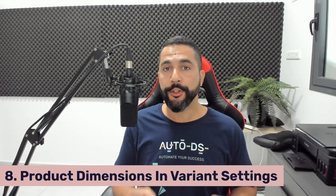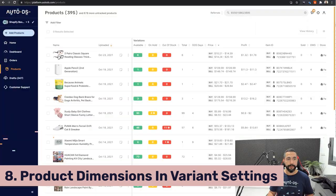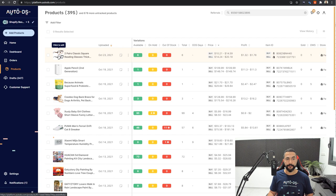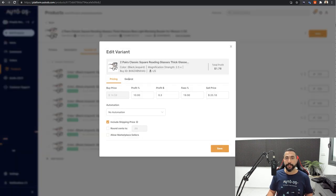The next new feature that I want to show you guys is that you can now add your product dimensions inside the variant settings. Let me show you what I mean. So here in the products page, I'm going to open the item editor for one of the products. Let's say these glasses over here. So here's the item editor. We're in the variants column. I'm going to click on one of the variants. Then I'm going to click on the general column.